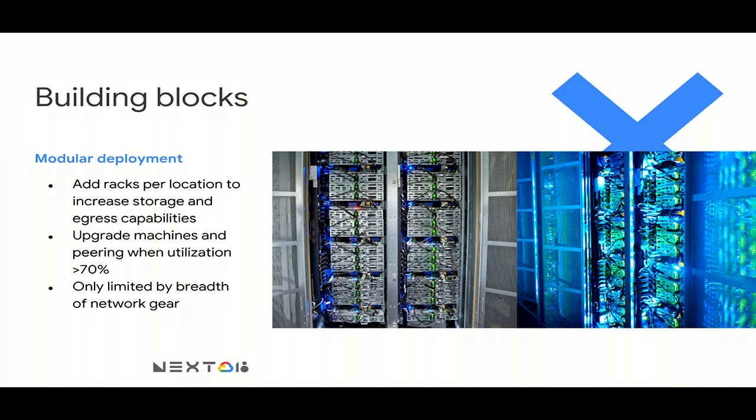How do we build this? These are actually pictures of racks out in the field. The way we build it is we have a very modular, horizontal architecture. So if we want to augment a particular location, we just add another rack, which both increases storage, since racks are integrated storage and egress bit pumps, and it increases our egress capability. We tend to upgrade our machines when they hit utilization of about 70%, and we have a fairly sophisticated logistics program to make sure that just-in-time augmentations happen correctly.